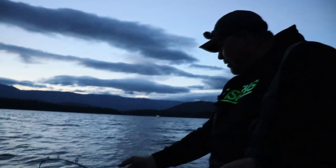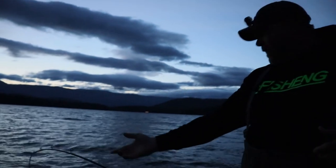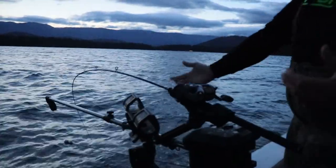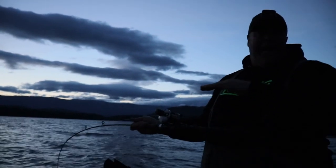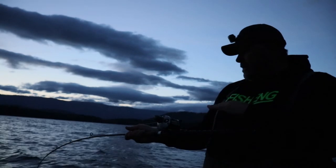Hey guys, with these downriggers, when we get a bite, you're going to see it start bouncing like this. Whoever's up is going to come over here, grab front and back of the rod, and give it a hook set. That hook set is just going to get the line out of the downrigger clip. It's not to get the hook into the fish.